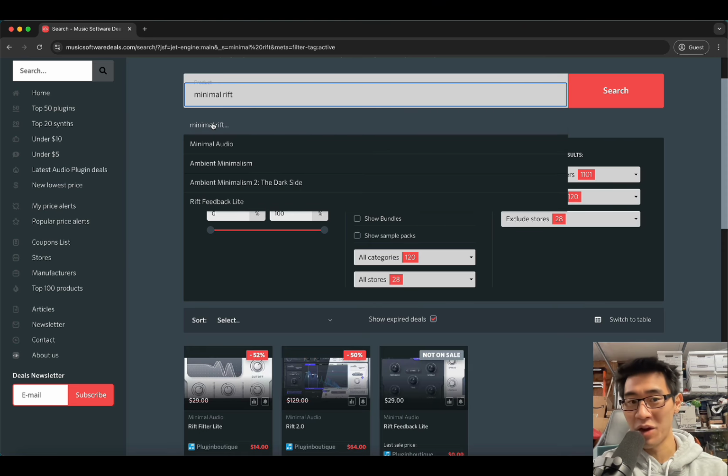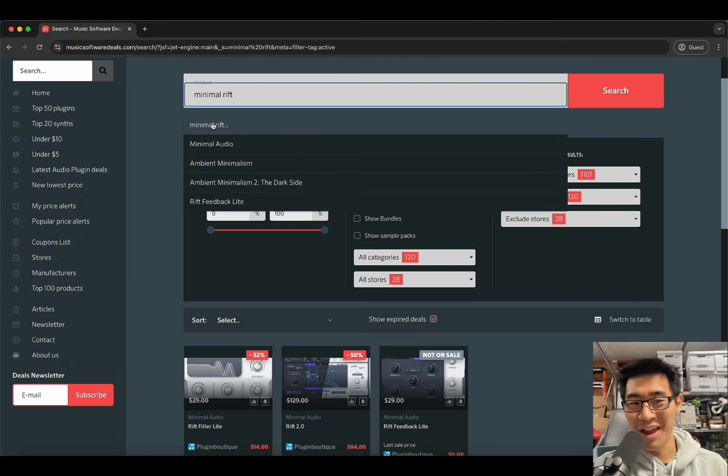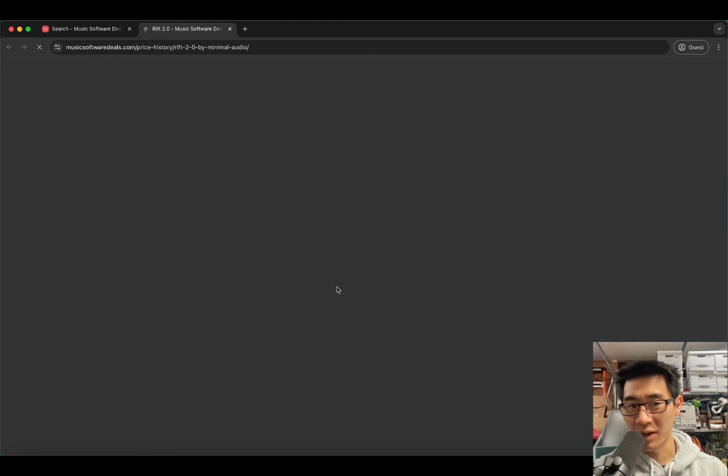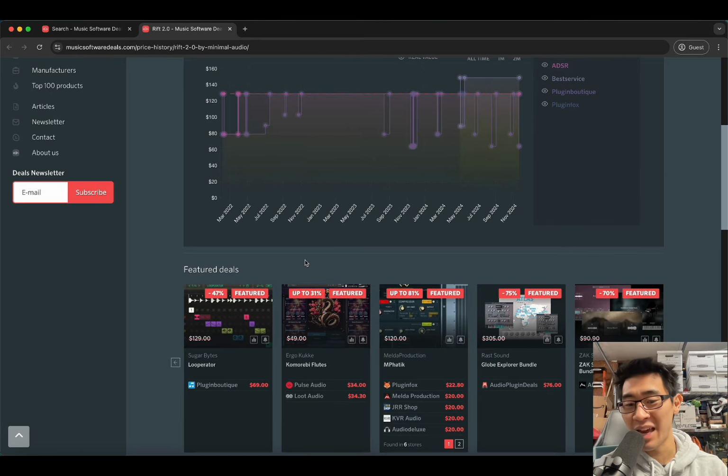I didn't actually talk about this one. I do want to shout this company out, but Minimal Audio's Rift is crazy. If you do any sort of harder, more distorted, grungy-esque genre, get this plugin. It never goes on sale. It's $64. It's so goddamn good. I can't stress that enough.